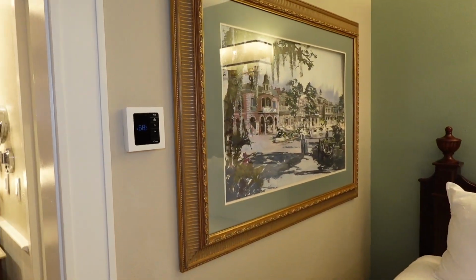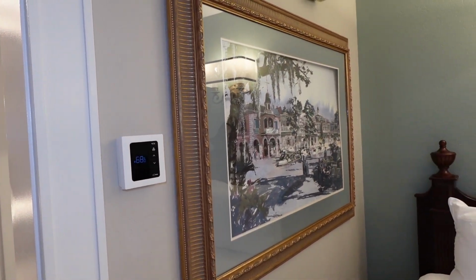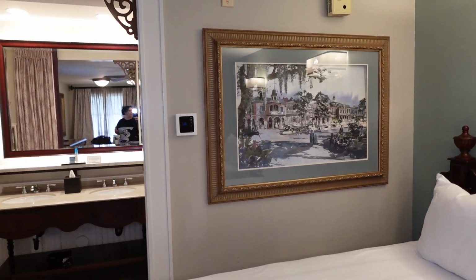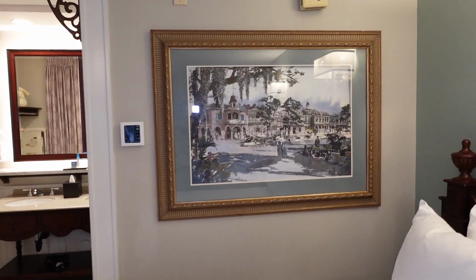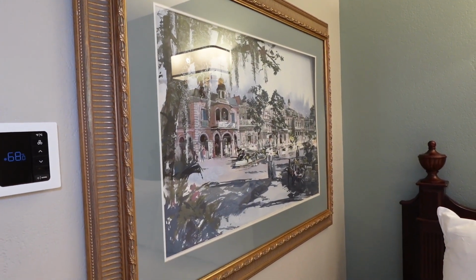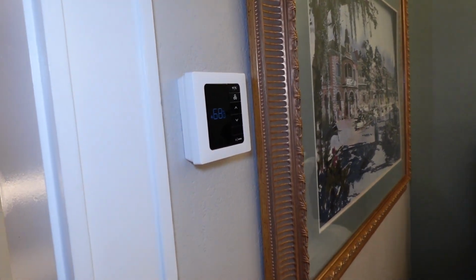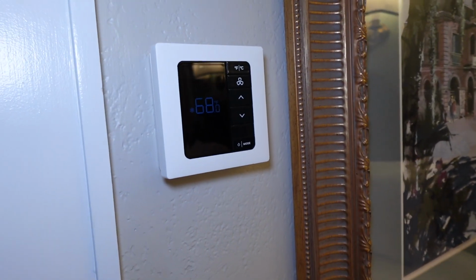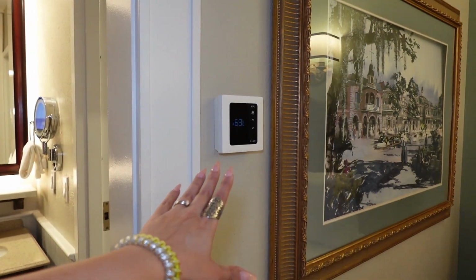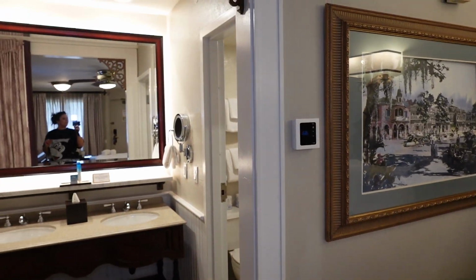So not too bad, we can manage that, but definitely not what I would describe as accessible, especially if you have some mobility issues. Maybe you're just a little bit clumsy, might want to not sleep on this side of the bed. Of course, we have some beautiful artwork on the wall in that very ornate frame, which I think is lovely. It definitely ties in the theme nicely. There is our panel. This is definitely updated and easy to use. You shouldn't have any problems using that during your stay.